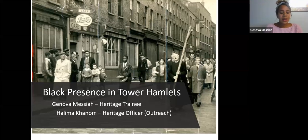So here we have St Botolph's without Aldgate. This is an illustration of the church in 1810, and the present building was completed in 1744 and was the work of George Dance the Elder, who also built Mansion House, the official home of the London Mayor.